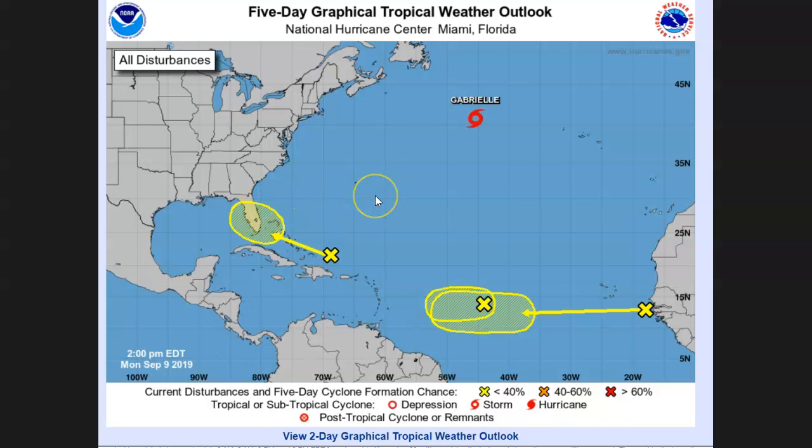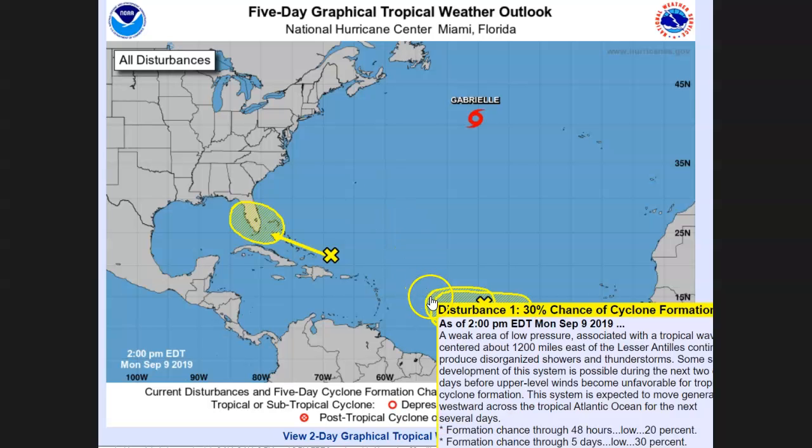And you can see in the yellow cone, guys, that's telling you that the actual track can go anywhere within that area. It can go south of the Florida Keys and into the Gulf of Mexico, just like they said, or move further up north. The Bahamas don't need any more damage. We don't know the strengthening of the storm, but it will be moving into warmer waters. Now, in the center, this is Disturbance 1.